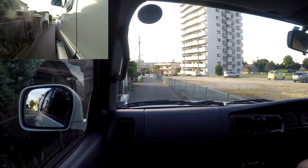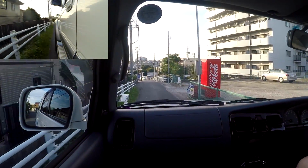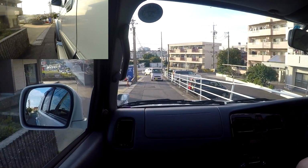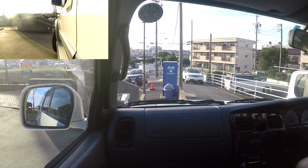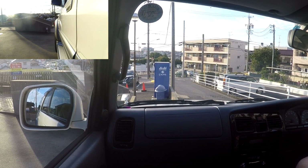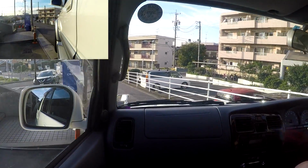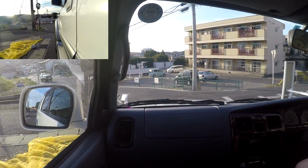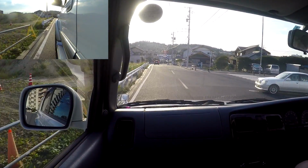Out of all your Japanese SUVs, the Hilux Surf would be my favourite of them all. I think they're really nice looking, even though they're 15 to 20 years old now, but they still look really nice. You can get a 3-litre TD model. They go really well. A little bit noisier, that's the only thing. The petrol ones are quite quiet.